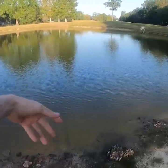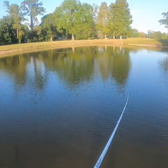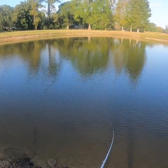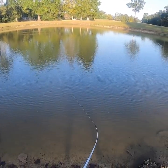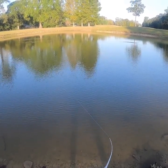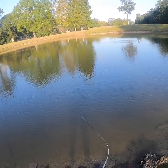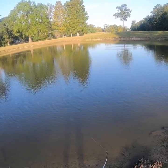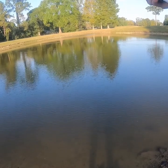Hypothesis for this challenge is already kind of answered. You never know. She's throwing a white Booyah right now, and I'm throwing the white Wahoo, and I already hooked up the one. I don't know if that little bit of chartreuse is going to help catch. Never really know. But the way this little $2 spinnerbait spins in the water, I like it.